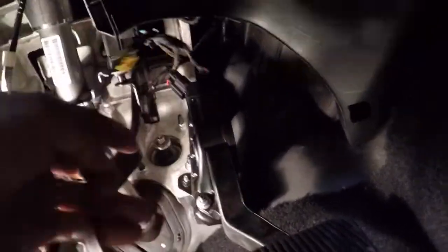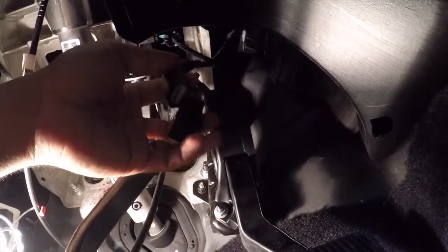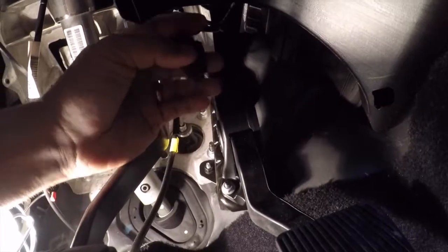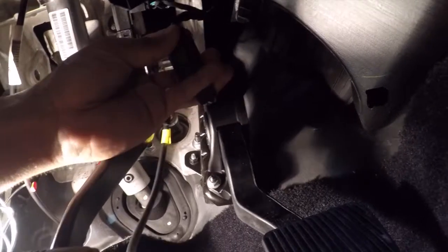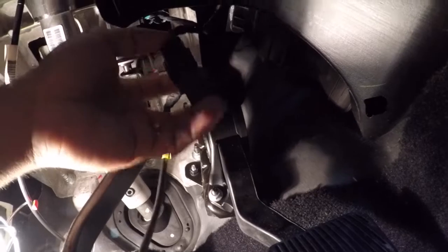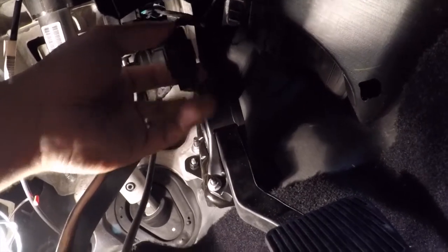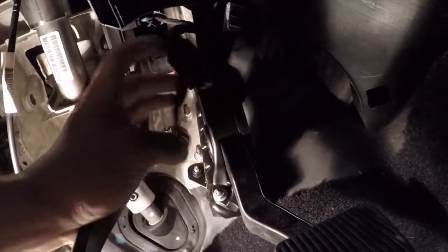That's what you need. Alright, now what you just unplugged from the pedal, you need to connect the female portion exactly to it. And I'm not sure if I'll be able to do this one-handed. Oh, I'm so close. Alright, there it is. Here, click. Boom, there's the click. Alright, so the wires are all good to go.